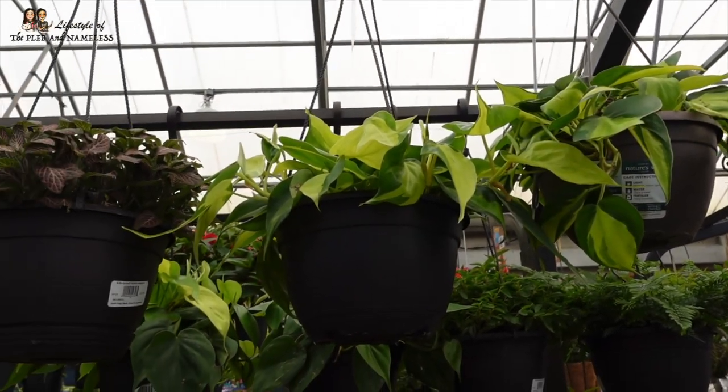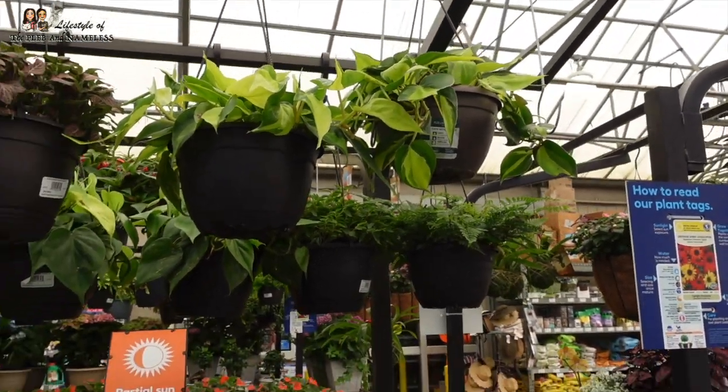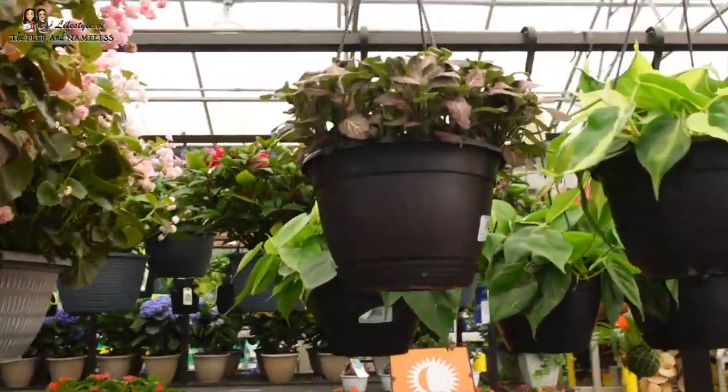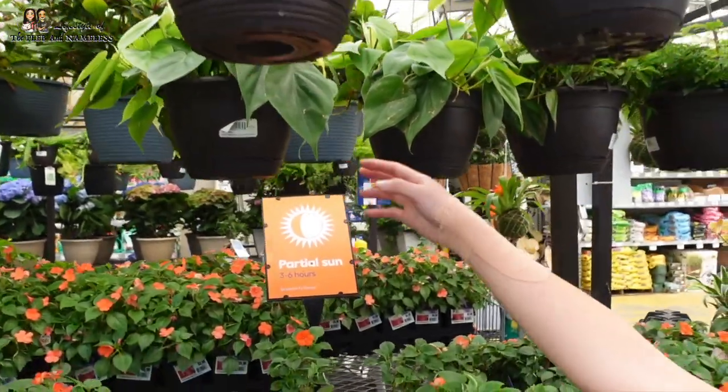They have some Brazils here as well, for $20, along with the waffle plant. And back here is a heartleaf philodendron.